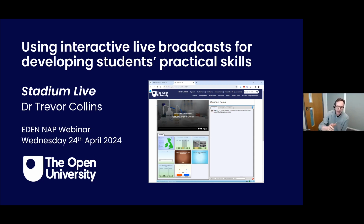My piece is a system that we use called Stadium Live, which was developed at the Open University, and I've been involved in it. As you can see in the illustration on the slide, there's a small video window and students can bring that up larger if they wish to. Alongside that, there's a chat window, and in the bottom left-hand corner there are what we call widgets, little question and answer polling tools that enable us to make it interactive. That's the focus of the piece I'm going to explain now.